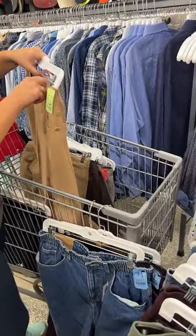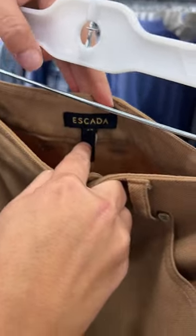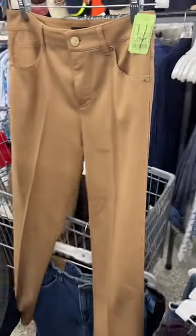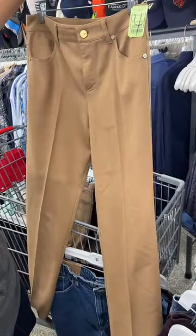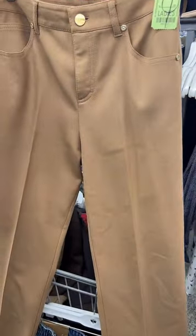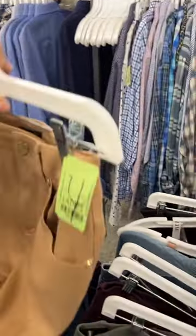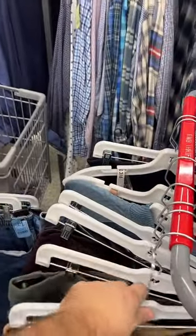I had questions. Escada, like jeggings, $5. Show me the label again. Escada. I feel like I've seen it before. $5. Somebody will put those off to the side. I'll let you know. Okay, somebody said yes. Everybody's saying yes. I've heard the brand before. I've seen it. I just didn't know the pants. Okay.